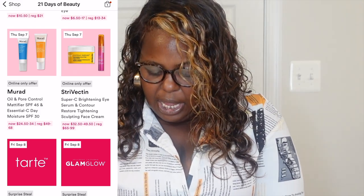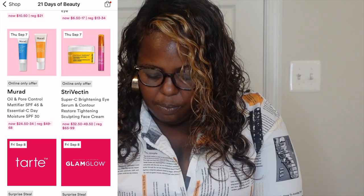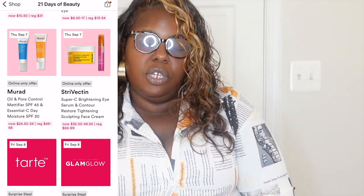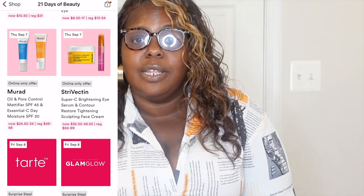Now we're talking. Also on Thursday, you guys, September the 7th, which is my husband's birthday, Murad has, and this is an online only offer, the Oil and Pore Control Mattifier SPF 45 and Essential-C Day Moisture SPF 30. Regular price $49 to $68. It will be on sale for $24.50 to $34. So this is definitely a good buy. Those are moisturizers. I got excited because I thought it was the facial cleansers.